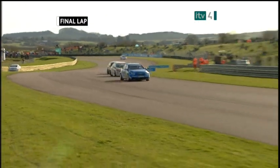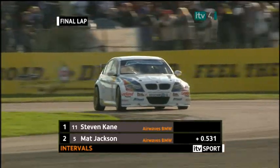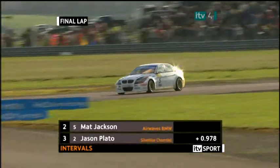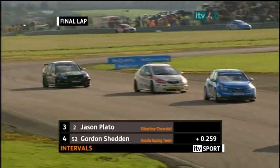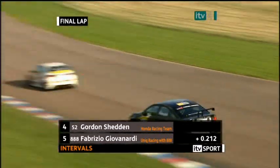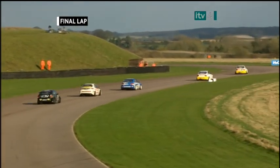Well, a couple of laps ago, Matt Jackson put his headlights on, which is usually the signal to the man in front: look, I think I'm faster than you. Whoa! But he's turned them off now, so I think that means, OK, I'm not going to put you under pressure. We'll just take this one home, 1-2 to the flag. Yes, indeed. It does look as though that's the way it's going to be, and it'll be a historic day for Airwaves BMW if it stays like this. So 1-2 is what they're heading for.